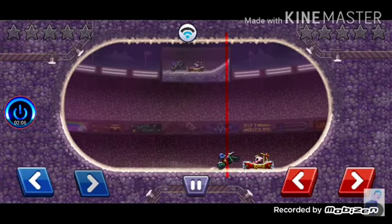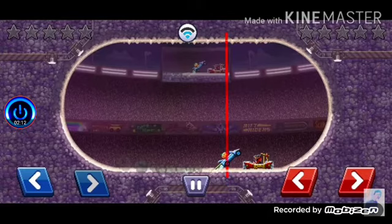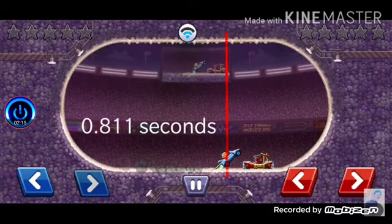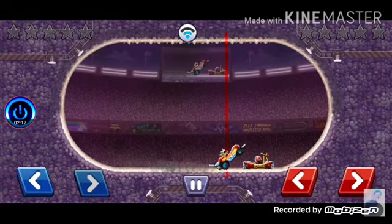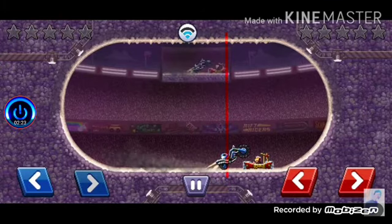Number 9 is the Army Bike, and with its boost ability, it has a time of 0.818 seconds. Nice. Number 8 is the Rocket Rocket with a time of 0.8 seconds. Which one is number 1? Number 7 is the Street Wiener with a really impressive and close time of 0.808 seconds. Dang. Number 6 is the Compensator with its Nitro Boost ability. It has a time of 0.793.